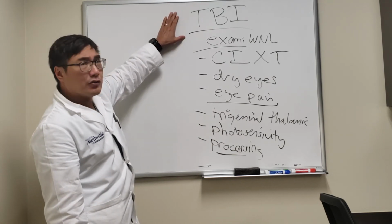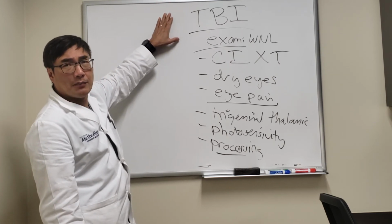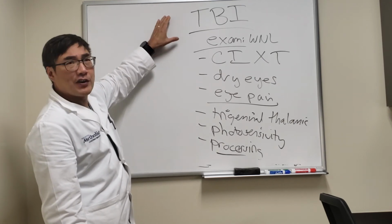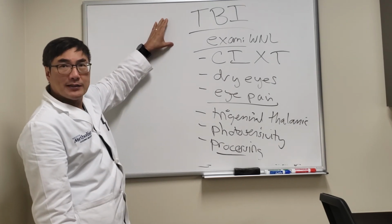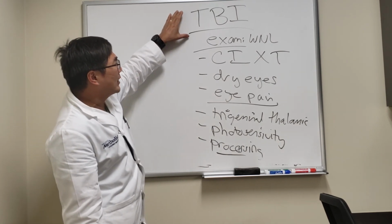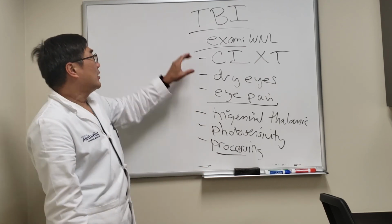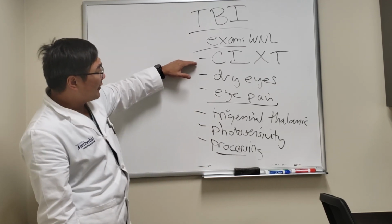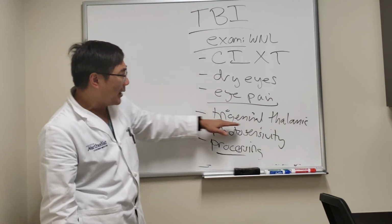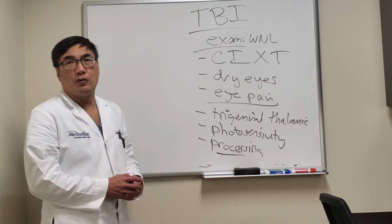So in addition to the normal things that we worry about in trauma in general, on the afferent side, like homonymous hemianopsia and cortical blindness and traumatic optic neuropathy, and on the efferent side, the usual cranial neuropathies, increased intracranial pressure related phenomena, most of the traumatic brain injury people that are puzzling are the people who have normal imaging, normal eye exam, and what you should be looking for is convergence insufficiency, dry eyes, the eye pain, probably trigeminal thalamic mediated, photosensitivity, and visual processing abnormality.